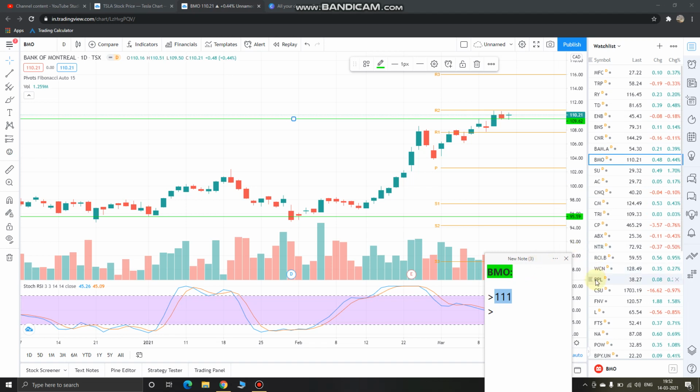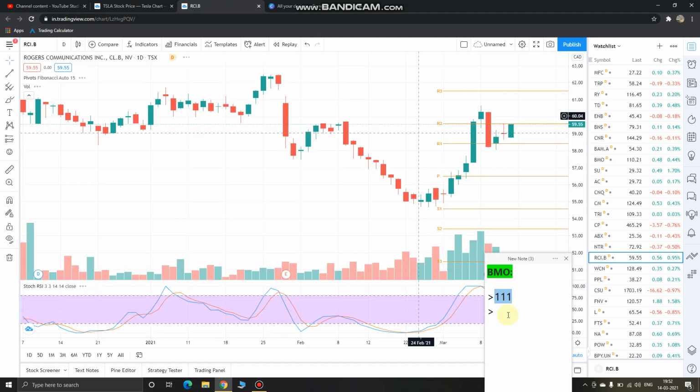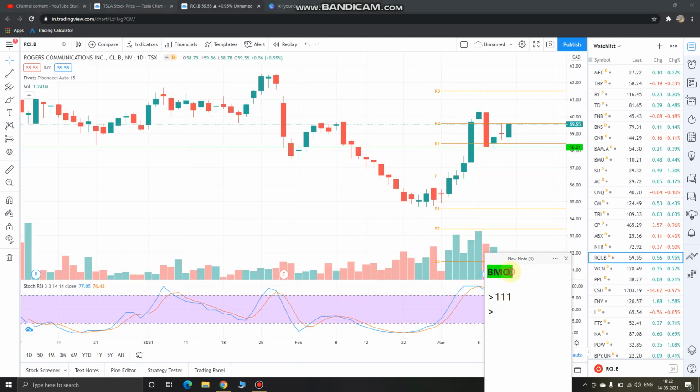So the next stock is RCIB, Rogers. For Rogers, you can see that the last traded price is 59.55, and it has closed just below the resistance on the daily chart. The resistance is available at 59.6, and it has closed at 59.5. So if you get the stock above 59.65 level, it's a buy.